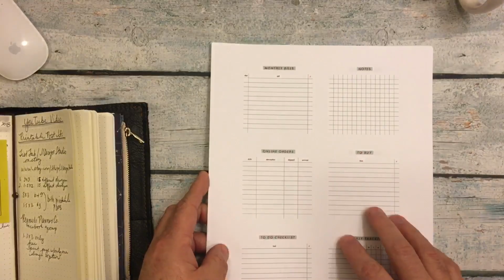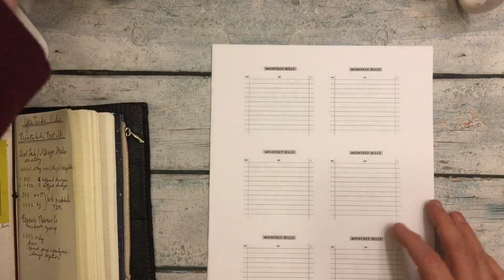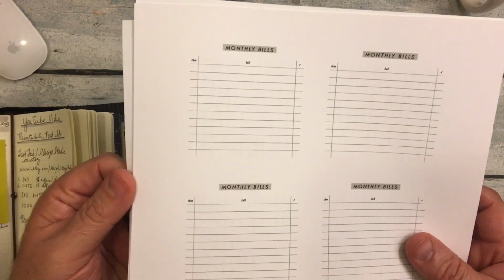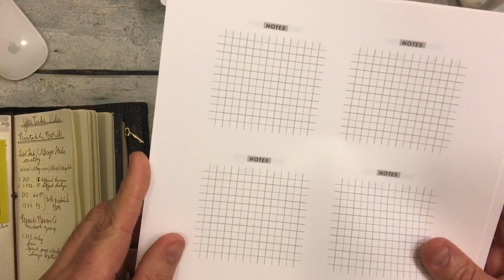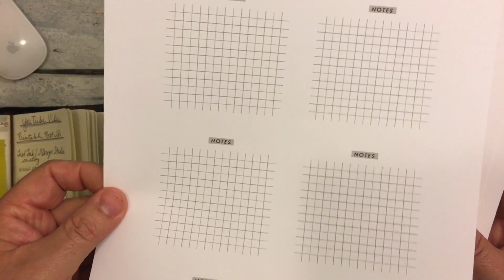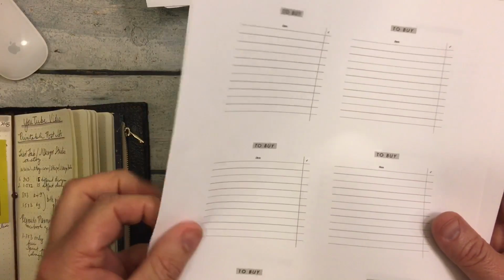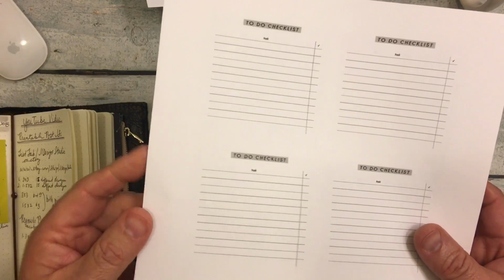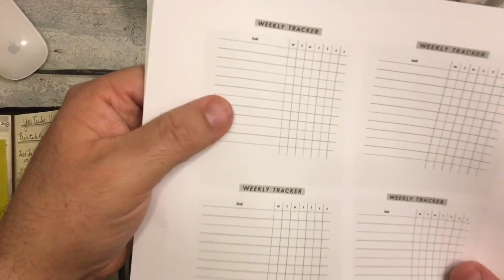So she gives you them all on one page that you can print, or she gives you a whole page of just monthly bills. There's a whole page of notes. So if all you use are the notes, that's the only file you have to download. Here's a whole page of the online orders. Here's a whole page of the to-buys. Here's a whole page of the to-do checklists. And there should be one more. And here is the weekly tracker.